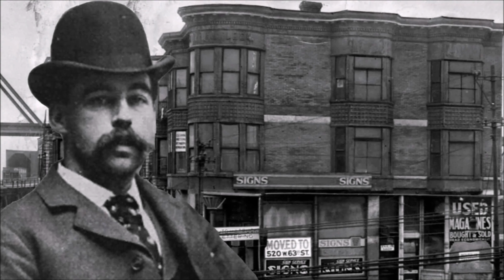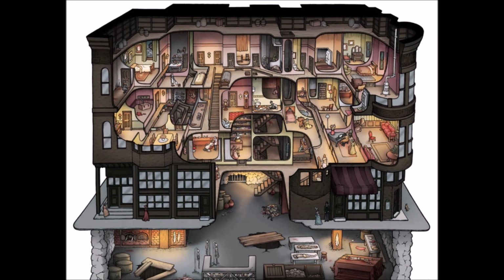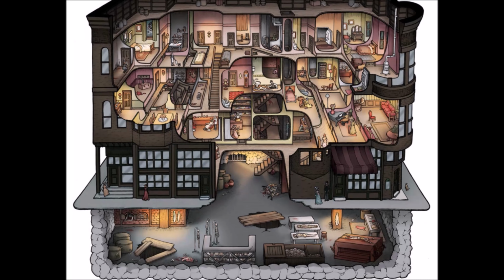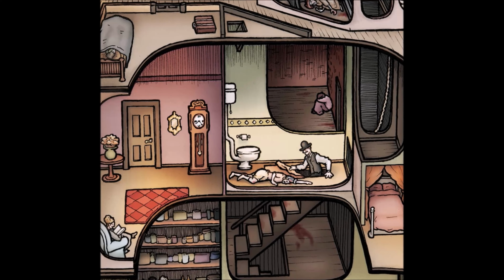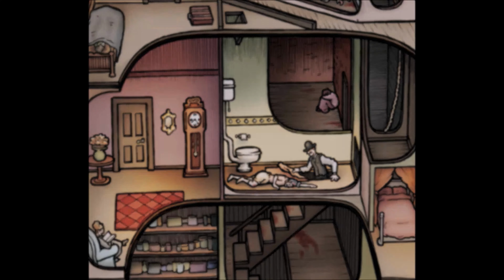On the grounds, Holmes constructed what would come to be known as his murder castle. The hotel was a maze, full of staircases that didn't go anywhere, hidden passages, and rooms and hallways that seemed to go on forever. Holmes soundproofed rooms and built chutes that led to a basement filled with a crematorium and acid vats so that he could dispose of bodies easily.